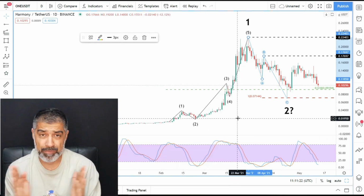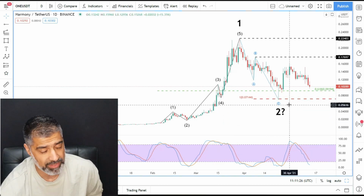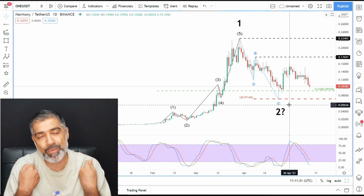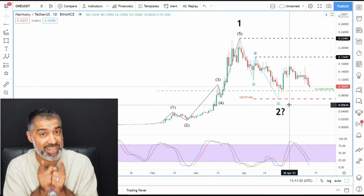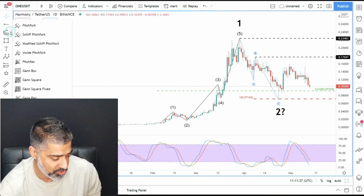So now let's look at the time, right? Time analysis. This is really powerful because we want to be confident that there's a high probability. There are no guarantees in this game, but we can do high probability so the edge is in your favor when you're doing your analysis and investment strategies.